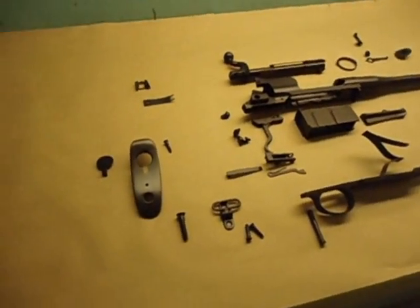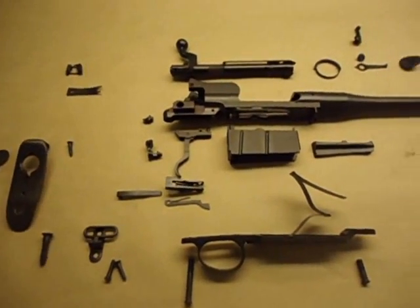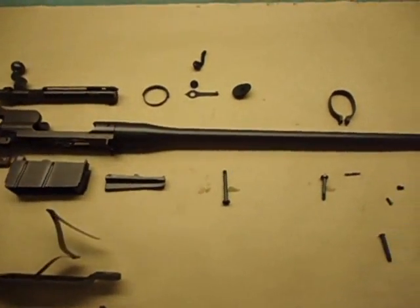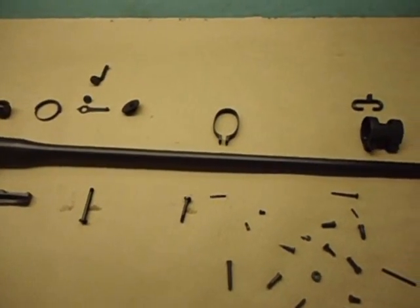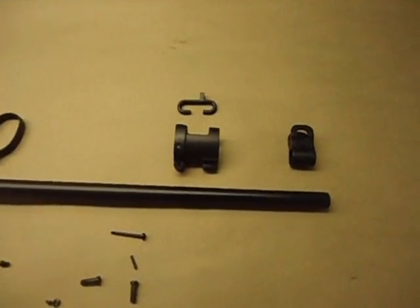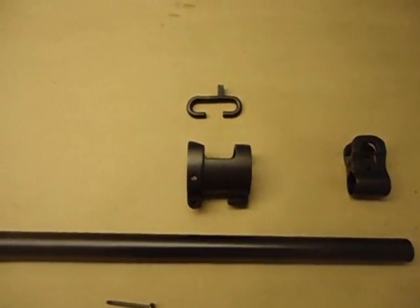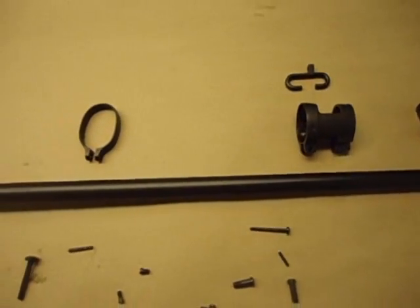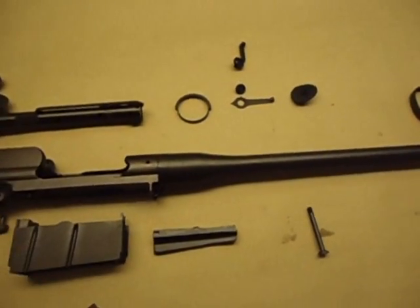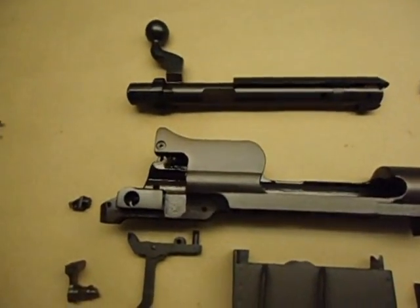Alright, so we've got everything for the P14 back from the black oxide shop. So we got it all ready here, got it all prepped. I did all the metal finishing and polishing, got everything down to the luster that I believe it should be when it was new and unissued. So everything came out really nice. The rear sight ladder had a little spot on it, so they're redoing that. But other than that, I'm happy with everything.